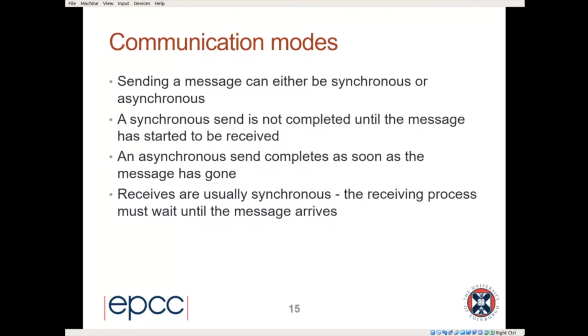Receives are usually synchronous. The receiving process must wait till the message arrives. That may surprise you, but that's the way. If you issue a receive, then you wait until the message comes in. But at the sending side, it can be sent synchronously or asynchronously.